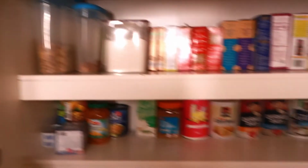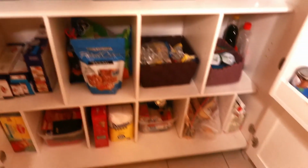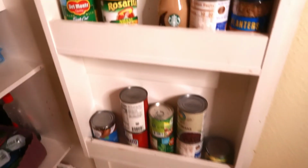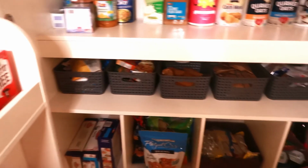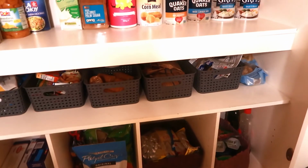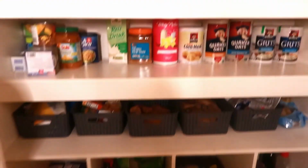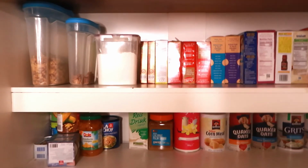So yeah, this is my now organized pantry, and my cans are still in the same place. They are working great there, so I did not move them at all. Really just needed to work on this middle section. All right, so when you're organizing your pantry, it's very important that you just keep in mind who you are, your family's needs, and organize it that way. And it's going to be a lot easier for you to then keep it organized.